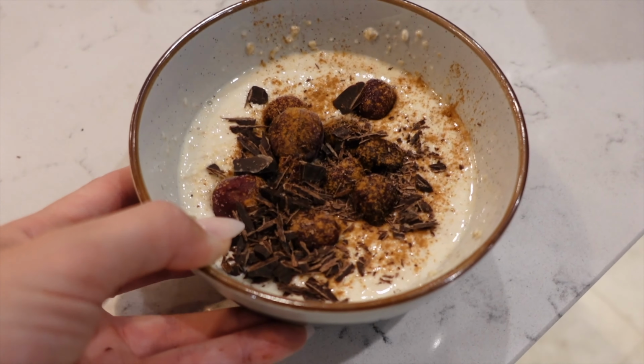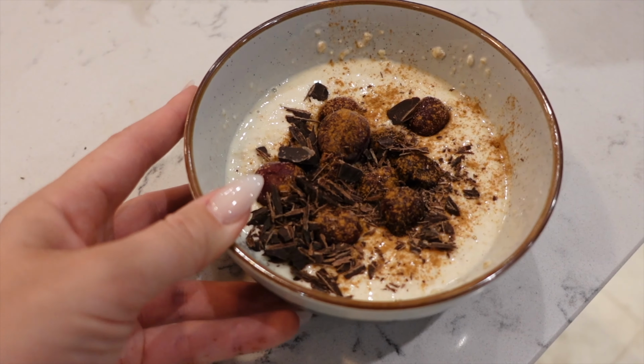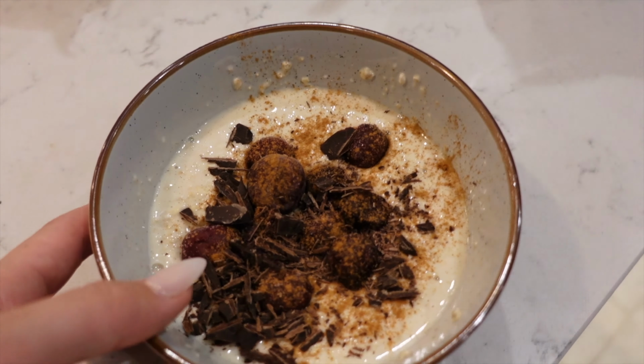So I'm gonna actually eat this before I leave, which is why it's in this bowl. But obviously if you were taking it to work, just pop it in a meal prep pot. And you can do this for as many days as you want. So I'd say do it for up to 3 days and then it will last you for 3 days.